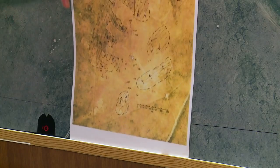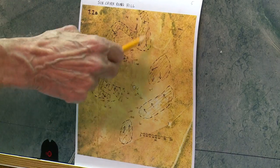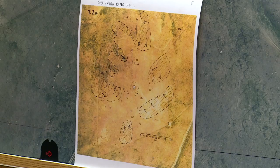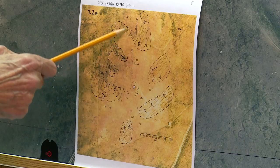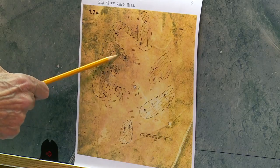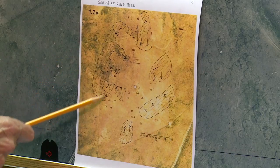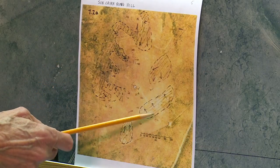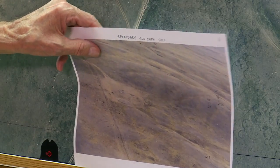This is not a clear diagram, but it's an aerial view of the whole hilltop. And I have shaded in areas where they moved the dirt and put arrows in the direction that they moved it. So what I was showing you before is that they moved dirt here, here, here, here, and they moved dirt that way and that way. All of these shaded areas, they moved dirt from down south into there. That's for the Sun Cairn Ring Hill. Secondary Sun Cairn Hill.